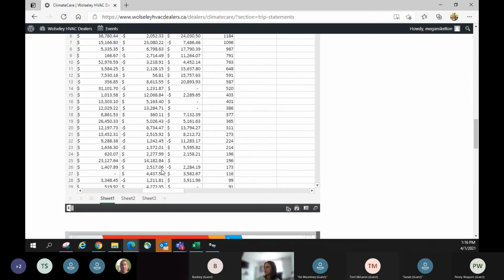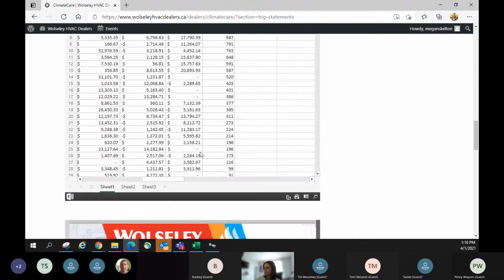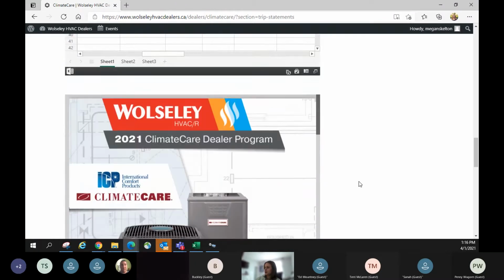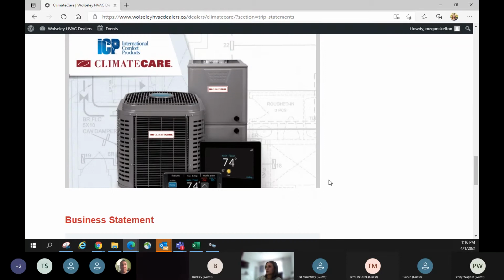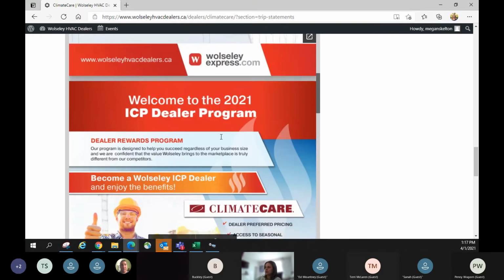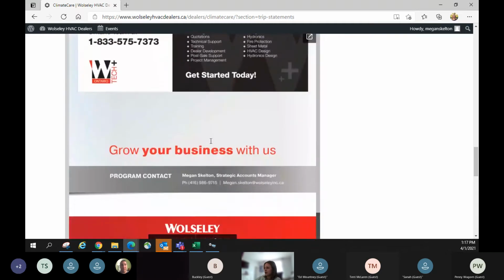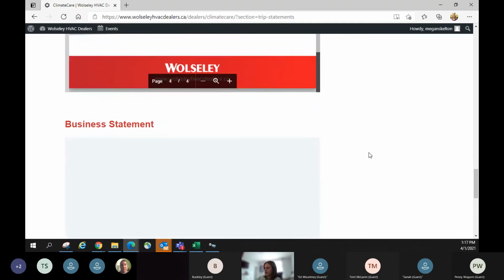And then this is just an example of the bonus points. So it is ranked from highest to lowest, and that will be your total points earned for that time period. I'll be updating this monthly so you can keep an eye on who's tracking and what you need to qualify. If you're wanting to take a closer look at the dealer program, we do have a 2-pager, or 3-pager, if you're wanting to take a look at that.